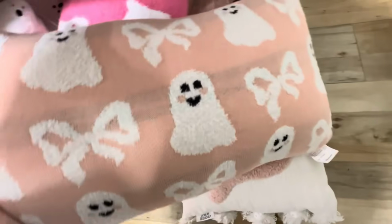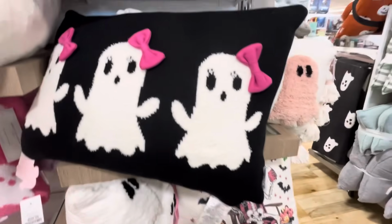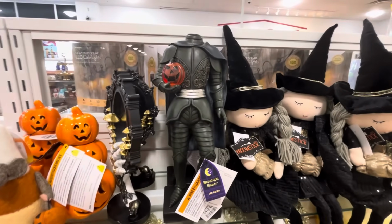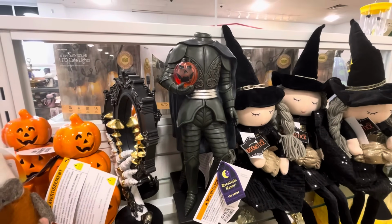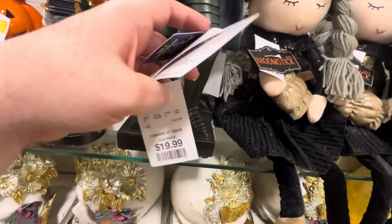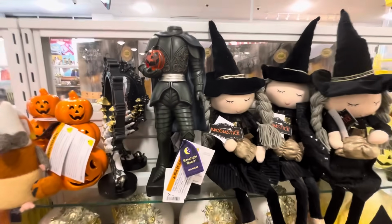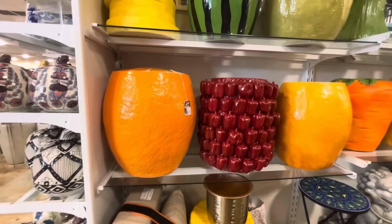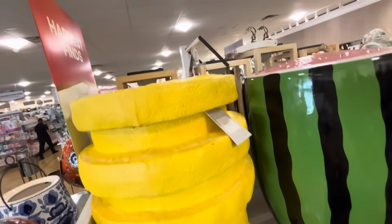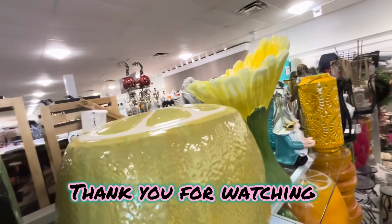I do love this pillow. I can't remember if I've highlighted it before, but I just think it's adorable. Again, I love that summer one too. These girls, I love them. We got this guy right here. I guess he's like a headless horseman too. He's $20, so I think he's the same amount that he was last year. And the little pumpkin lights up, which is really cool. Okay, and lastly, I found a ton of foodstuffs, so I wanted to highlight those. This has nothing to do with Halloween, but I found so many.